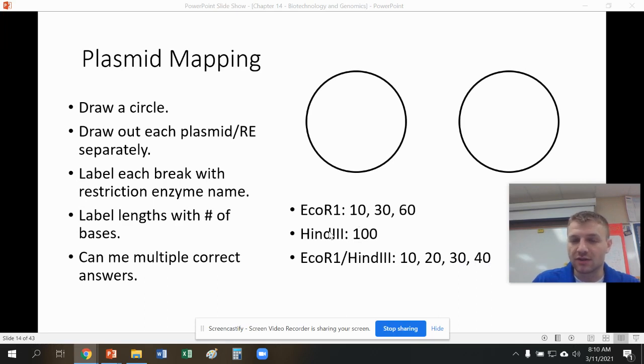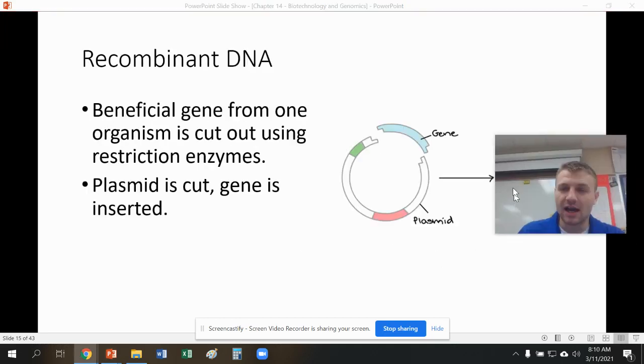What you have to do is understand that the HindIII is somewhere in the 60, because we already have the 10, we already have the 30. When you cut 60 into 20 and 40, it equals out. So you have to put the HindIII restriction enzyme in that 60 somewhere, so you get these different fragments. I'll show this in class.